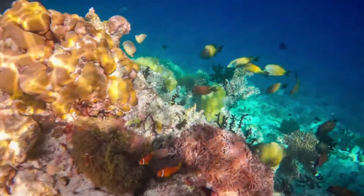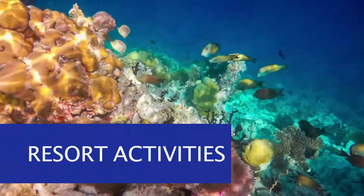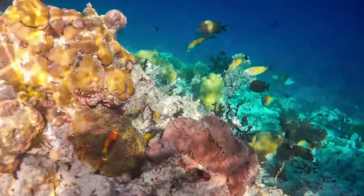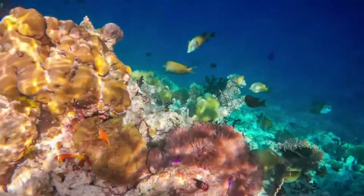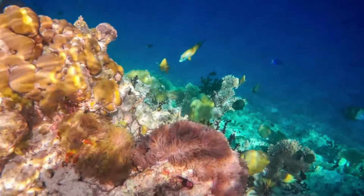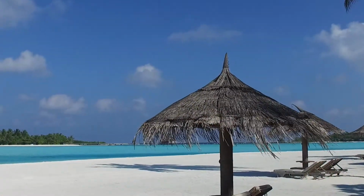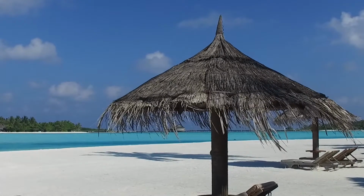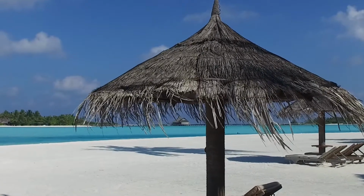Resort activities. So, what can you do in the Maldives all day? The Maldives is the perfect destination to do nothing except rest, read, and be with your loved one. However, there are plenty of fun things to do on the islands. In most cases, the islands will have gorgeous sandy beaches that are ideal for a splash and a swim.